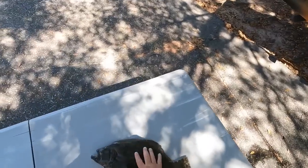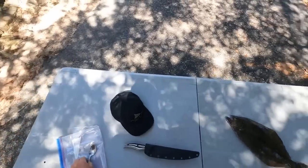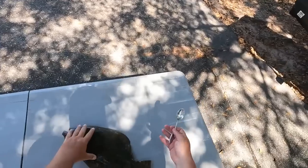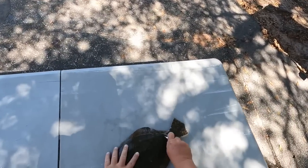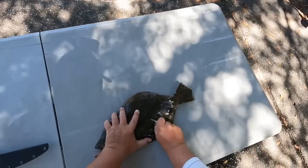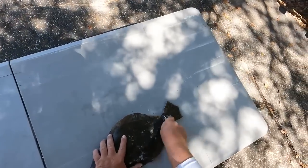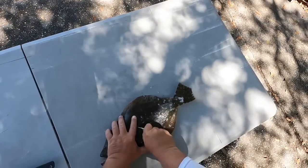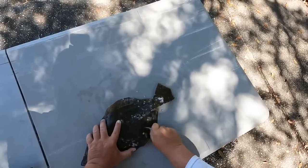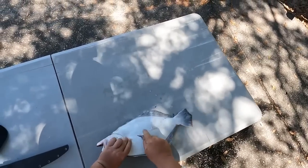All right, so I am gonna be leaving this flounder whole with the skin on right here. So the first thing I am gonna do is just take a spoon, and I'm gonna start raking some of these scales off just like this right here. And it's real simple. I just take a spoon and just work it all the way till I knock all of those scales off. So once we do that, we'll flip it over and we're gonna do the bottom side as well.